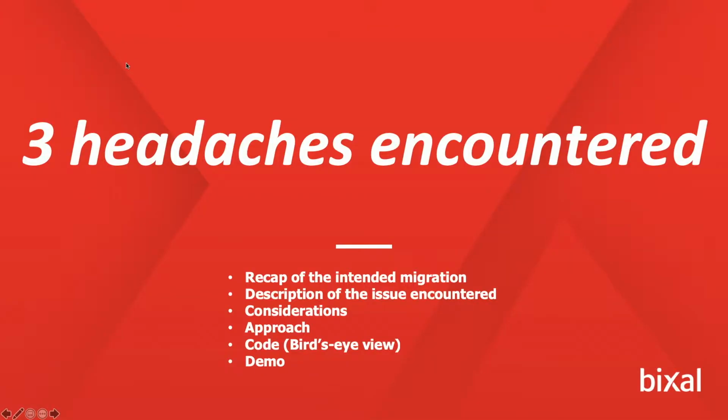So let me quickly go over how I'm going to approach this. I'm going to go over three particular challenges that I came across in a migration I was doing. For each, I'll briefly describe what we were attempting to do, what the challenge was, and what considerations and approach was decided upon. Then I'll show you a little bit of the code, and I'll walk the dangerous walk of doing a live demo on each to some extent. I'll try and keep a balance. I don't want to deep dive too much in the interest of time and eyes glazing over, so I'll just skim across what I think is interesting in the code for you to note.